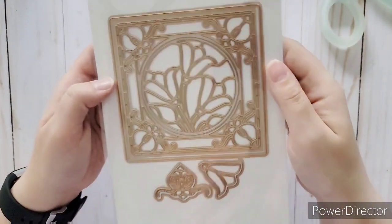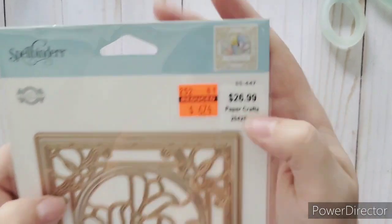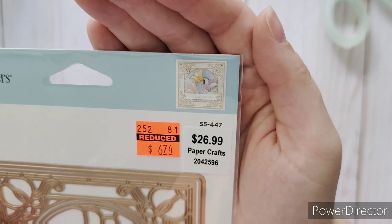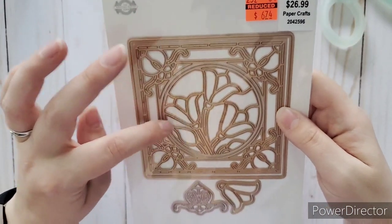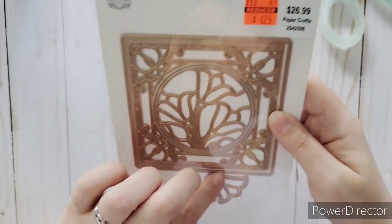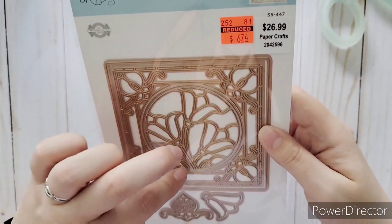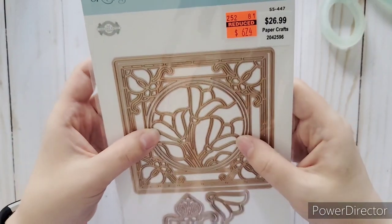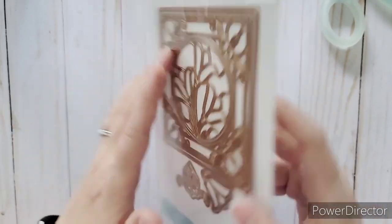And then this one too. This one is great for cards. This one was originally $26.99, and I got it for $6.74. And it's kind of got that stained glass look. It was so pretty. And it does have this square outline too. And then I think it had a circle that it die cuts separately. So I got a couple of shapes out of this too, and the flowers.